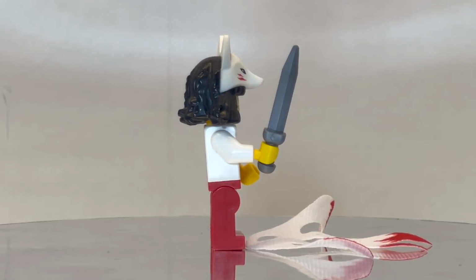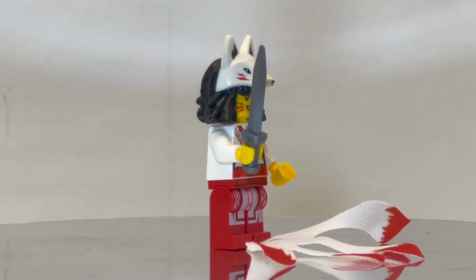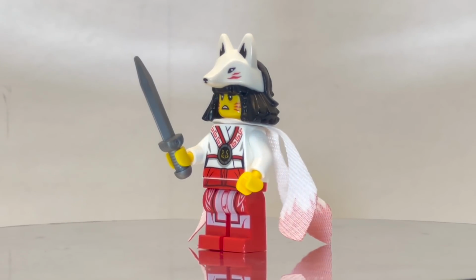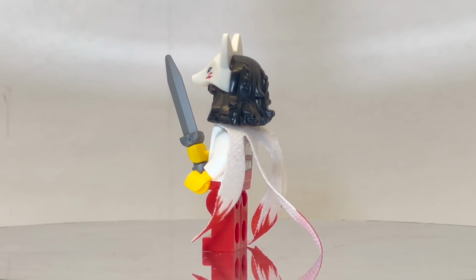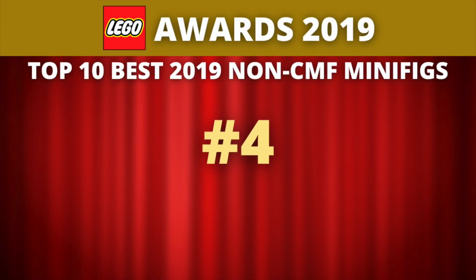So that is really my only major complaint about the figure, but everything else is really great. She features a dual-sided head with 2 different expressions that are very different, which is nice to get. And of course the hairpiece is one of the most special things about the figure, a very bushy-styled headpiece with a great dual-molded component of the wolf head on the top. But with that, we can now move on to our number 4 pick.